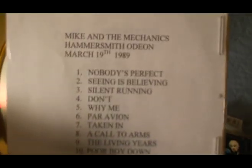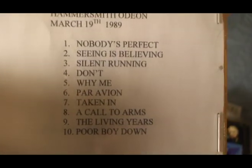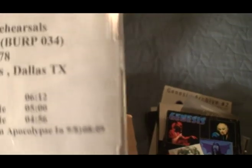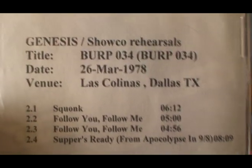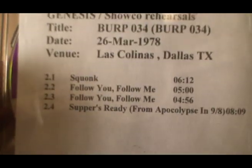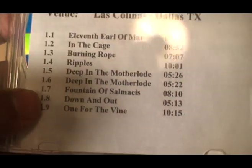Another Mike and the Mechanics bootleg from the same year, '89. Pretty much the same selection of songs. This is a soundboard recording as well. Really nice to have that one. And this was another rehearsal CD. Showco rehearsals for the And Then There Were Three tour from 1978. And I really love listening to the Supper's Ready part of this. And they really go for it in their rehearsals. This is a 2 CD set. And there's a rehearsal for Down and Out right here, song number 8.